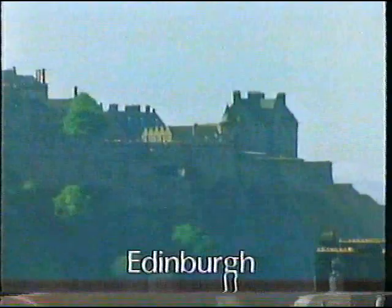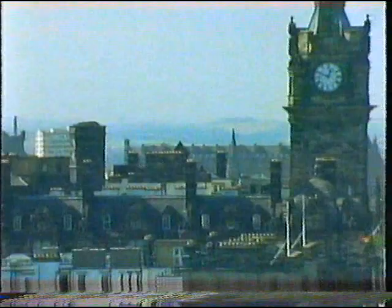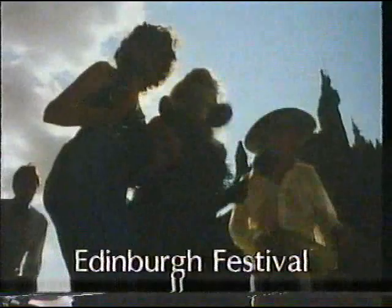Edinburgh is one of Europe's finest cities that has hardly changed for centuries. Every year, for 3 weeks in late summer, the city is taken over by the arts. The Edinburgh Festival is the best-known cultural festival in Britain. There's always an impressive programme of music and theatre, some of which takes place in the streets.